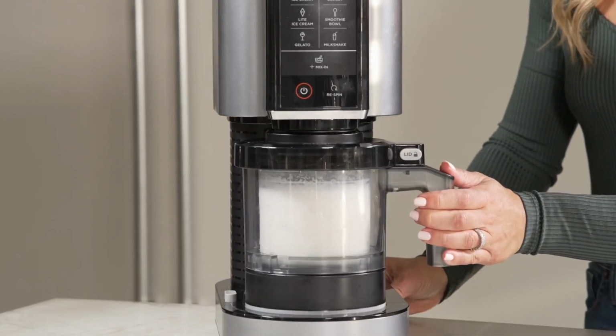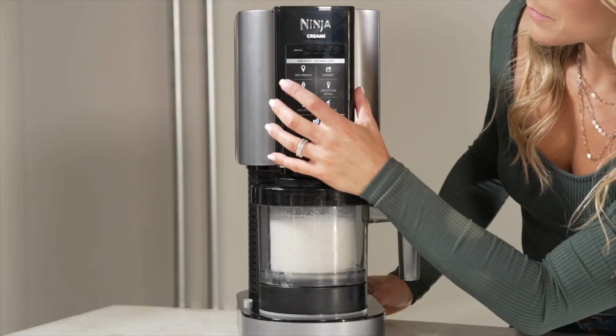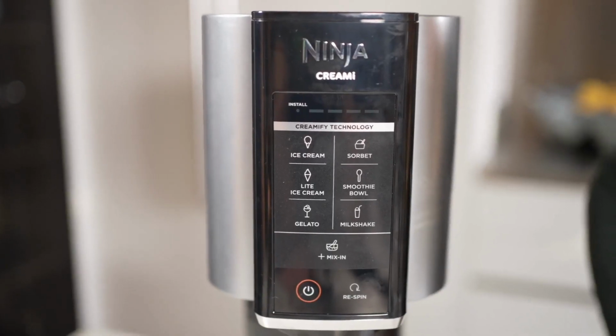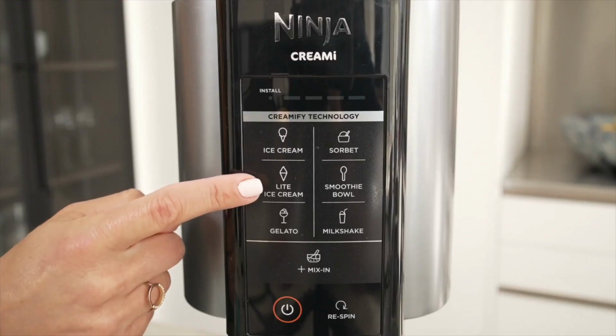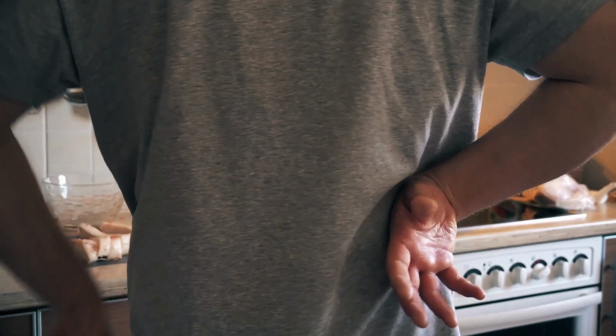And finally, we've come full circle with the Ninja CREAMi ice cream maker. Because yes, it's that good. Whether you're preparing ice cream, gelato, or milkshakes, its versatility and ease of use make it a must-have in every kitchen. And there you have it.